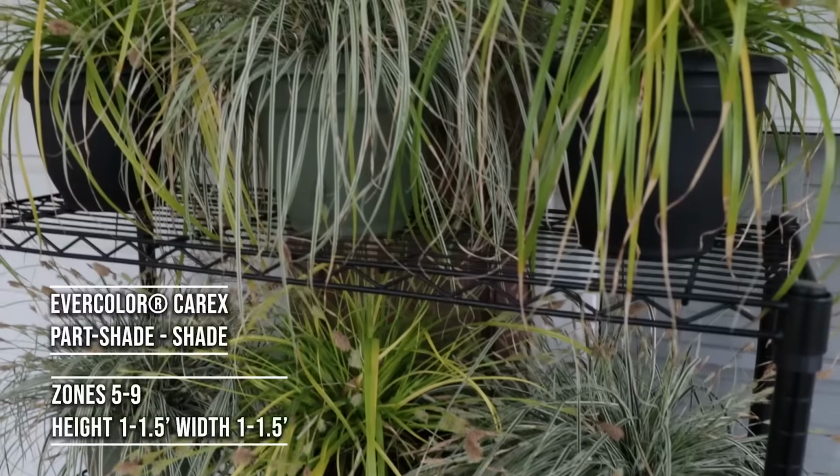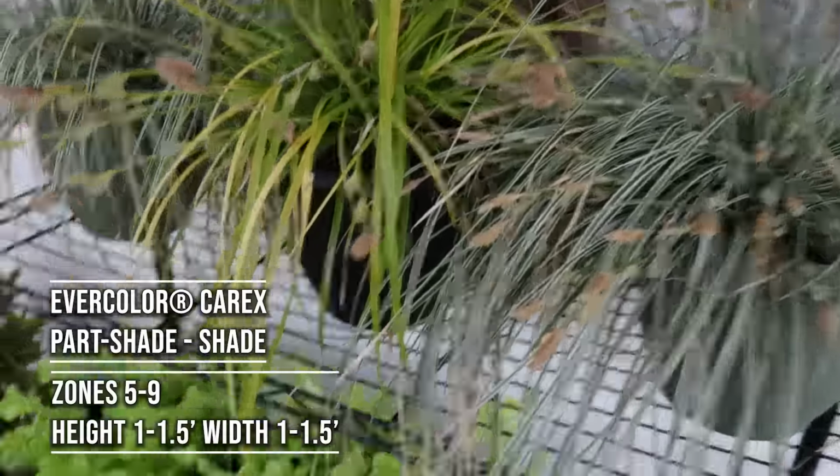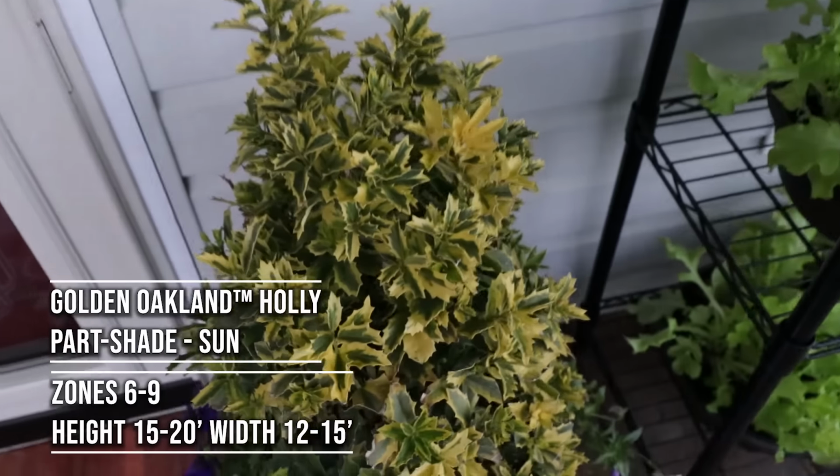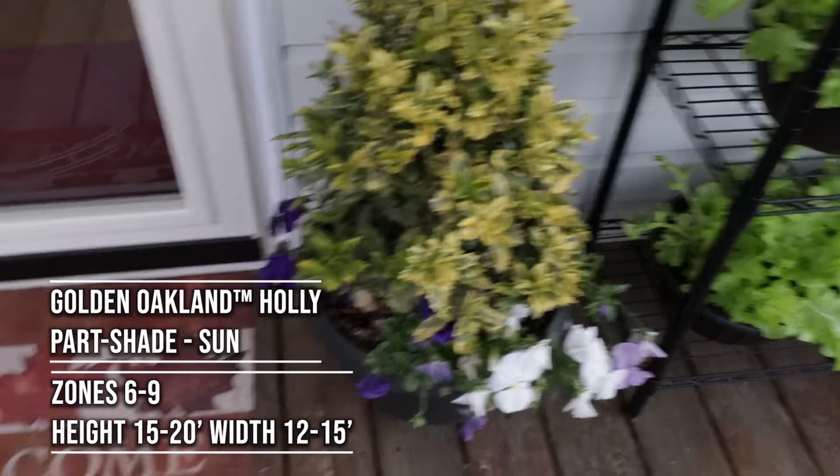All of these Carex from the Southern Living Plant Collection that I put up here in the fall look great. This golden Oakland holly and the pansies are looking good. Pansies are finally growing in there.